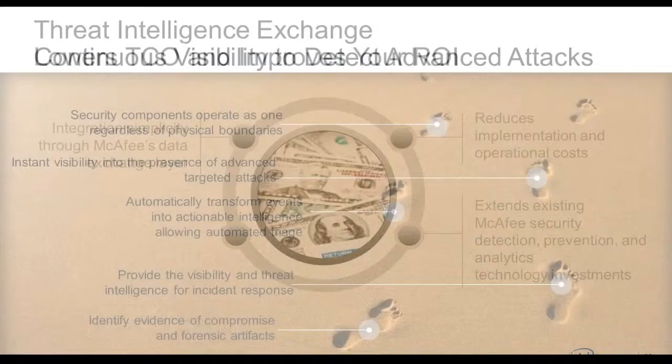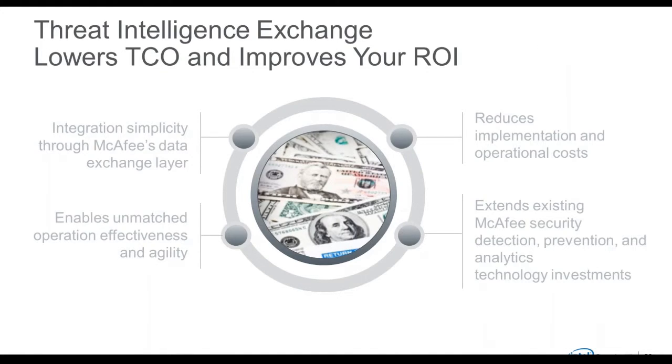Also, when we're talking about having all of your systems working together as one, you're also going to find that your costs potentially go down and it's going to improve your return on investment because you no longer have to maintain point-to-point integrations. You're simply maintaining that single integration through the data exchange layer. It's a very simple way to have all of your systems talking, rather than having more complex API integrations, one-to-one integrations. So a really great way to both improve security, but also to look at your costs and your return as well.